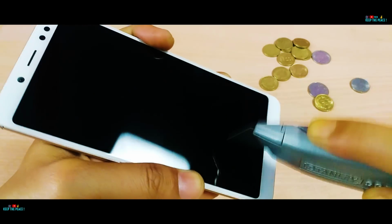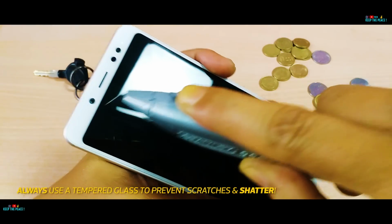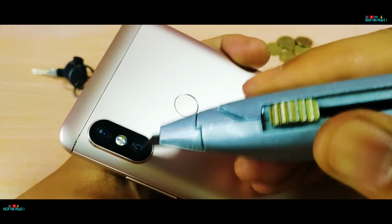The scratch test did result in about 4 permanent minor scratches due to the coins, which is visible under bright light. Though it still passes the test, since the same can happen on Gorilla Glass 3 or 5.